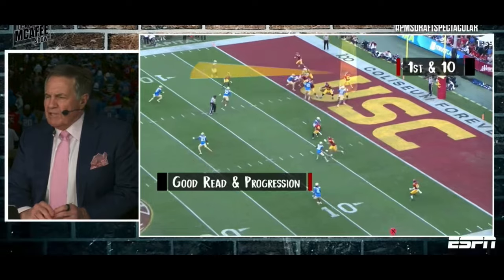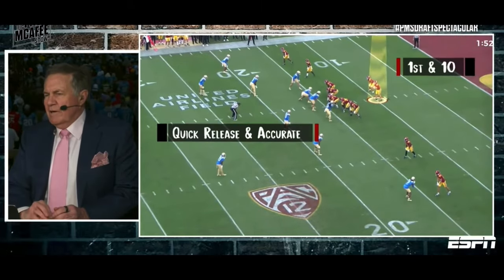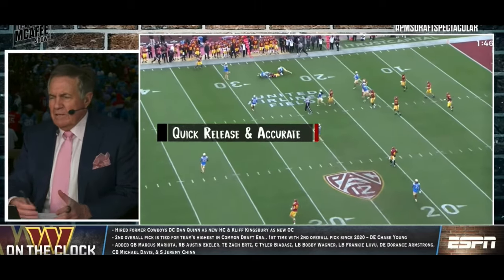But, I mean, this is a really good play here. He's backed up in his end zone. He looks to his right, comes back, reads all the way across the field, hits the crossing route. Again, his quickness on his release and his accuracy are really good. And when he does this, that's when he's at his best.